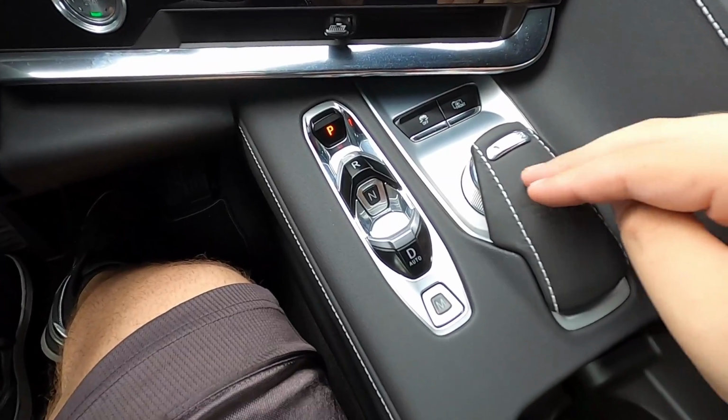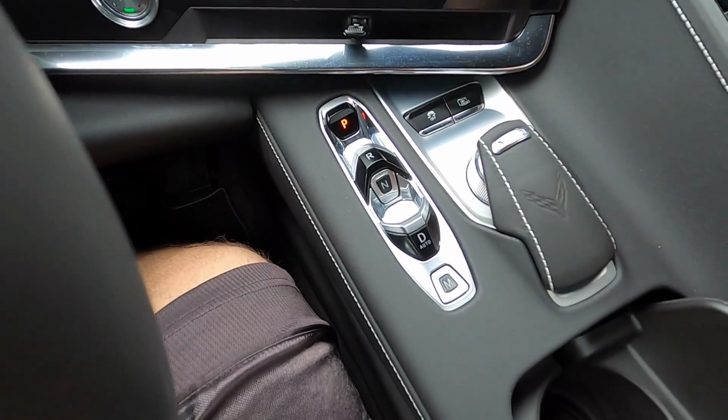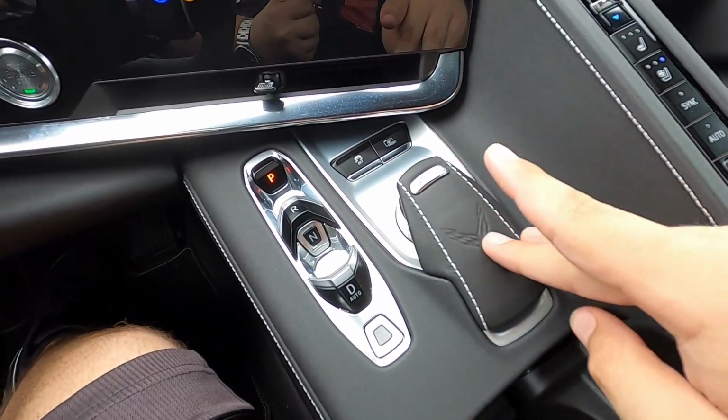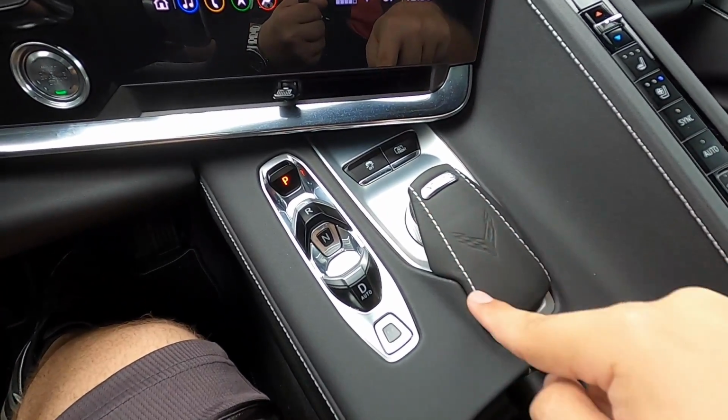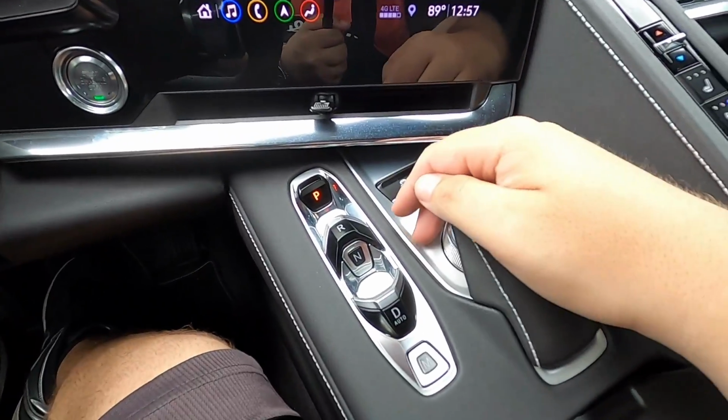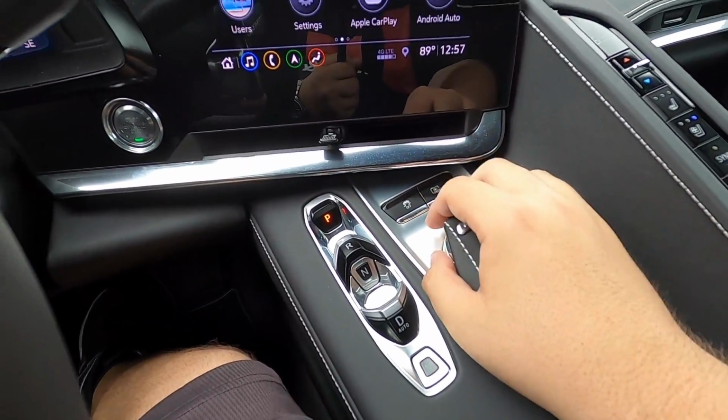So you have this kind of a hand rest here. If you're used to being in a manual car and you just want to have somewhere to put your hand, this is kind of like that. It's a little bit more of a durable material. You have the Corvette logo embossed in there with the white contrast stitching. And you'll notice here it says mode. So the mode selector wheel is down here, so it's really easy to get to with your fingers.